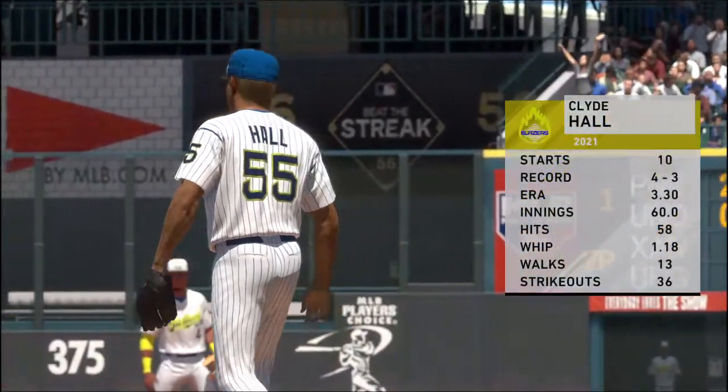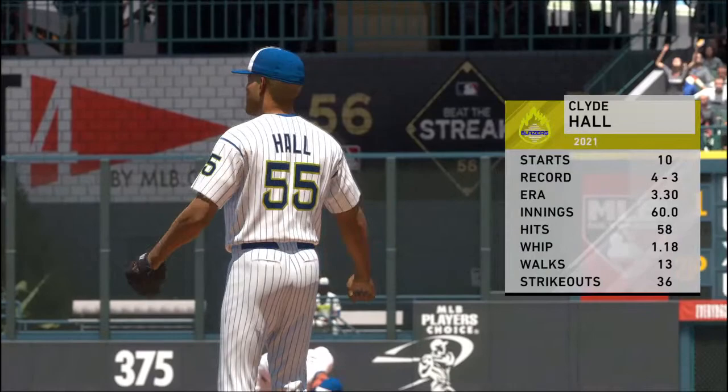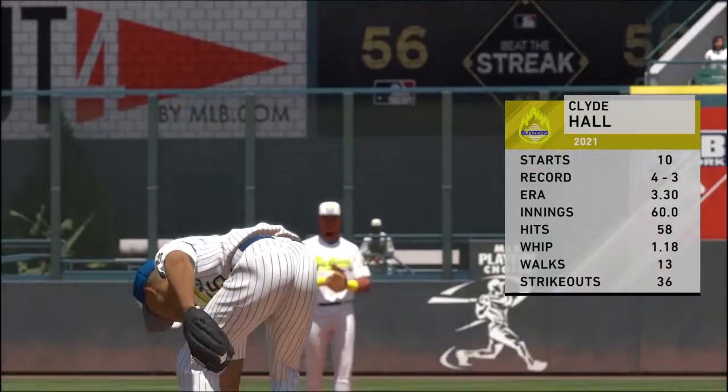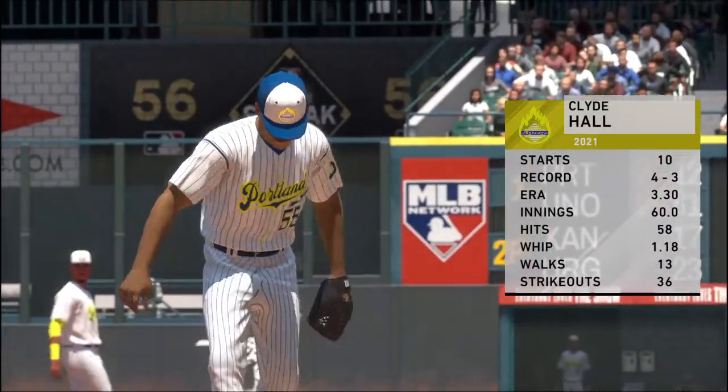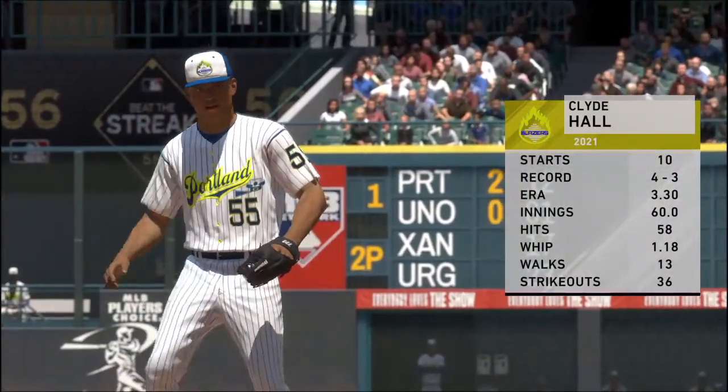Clyde Hall, a right-hander from North Carolina, is the man on the mound. What do we need to know here, Danny? Hey, you can tell by this strikeout to walk ratio 2-to-1 that this guy is more a pitch to contact guy than a strikeout walk guy.